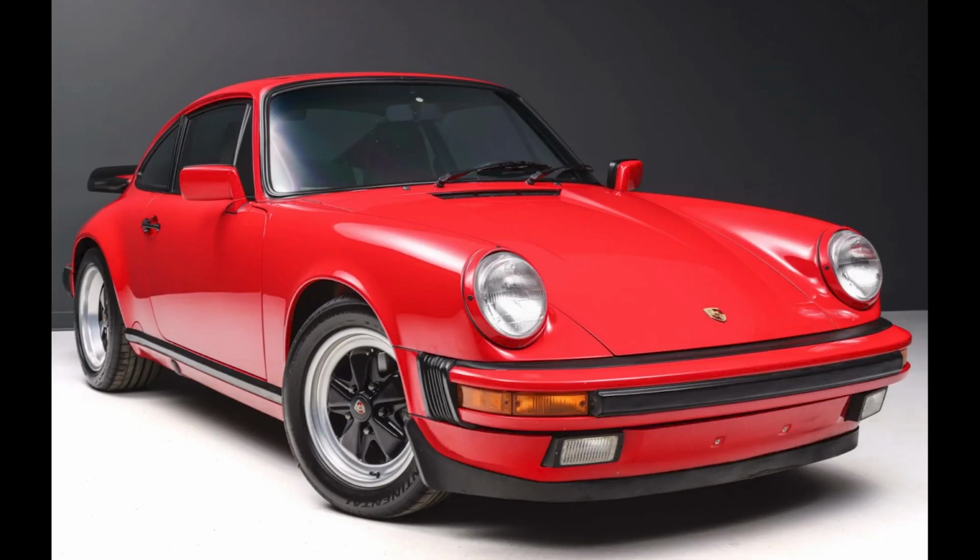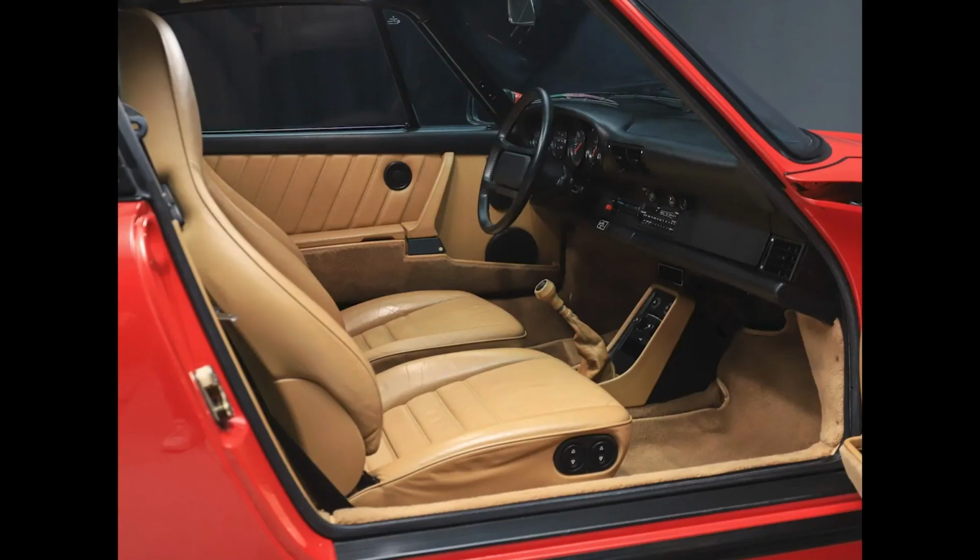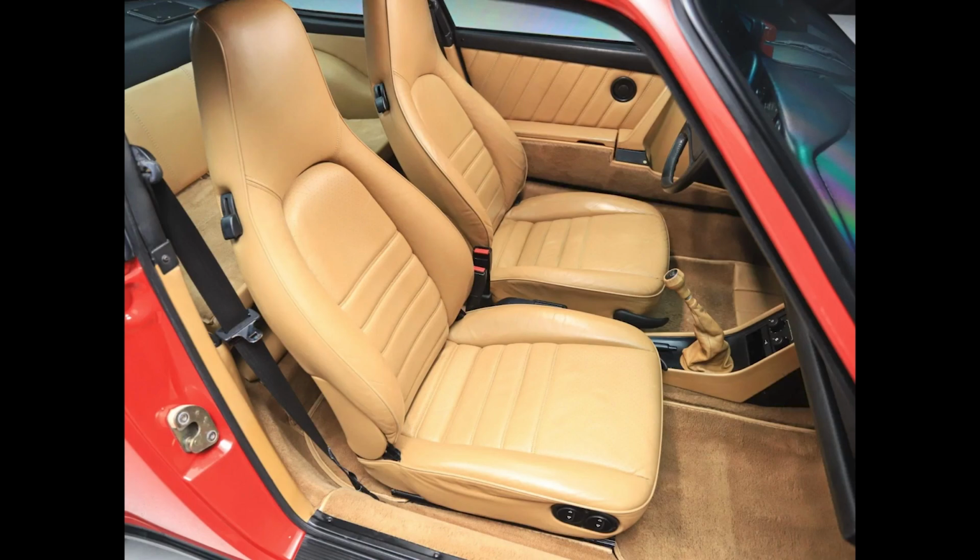This was well sold. A Guards Red 1989 911 Coupe with 54,000 miles presented by a great seller sold for $96,500. The exterior of this car looks great. You know what's coming. The interior? Cashmere beige. Yellow. This was well sold.